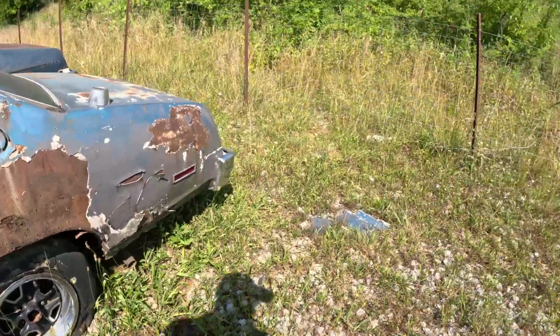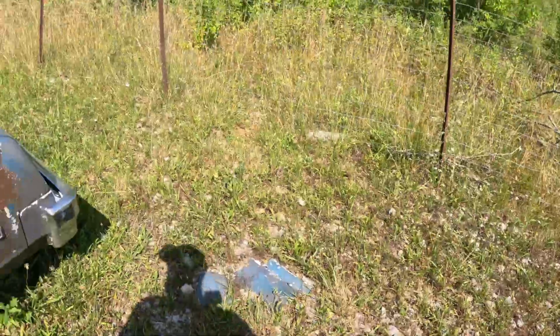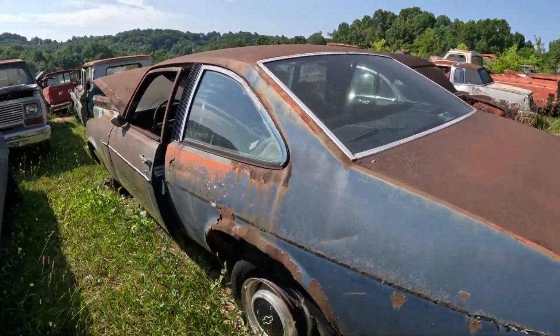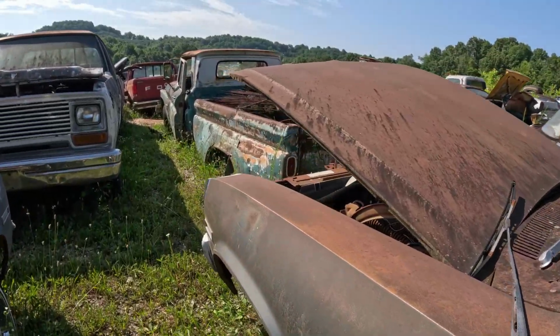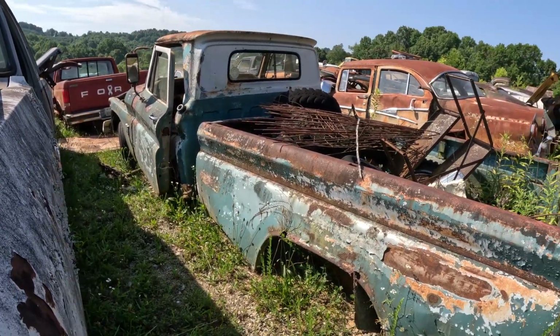Oh, somebody's got a straight body on it, though. Look here. Yeah, it does. There's another Nova beside this one. 70 up there. 70 also. Man. Hey, look right here. That's a 65 C10 right here. Yeah, 65, 66.